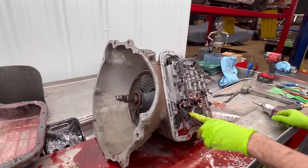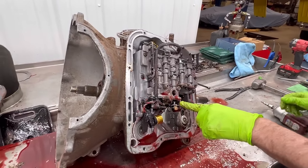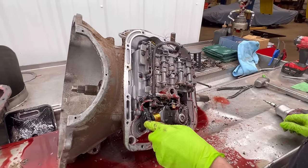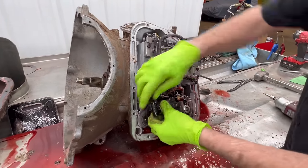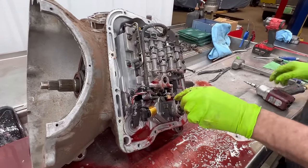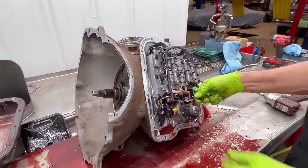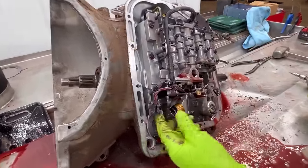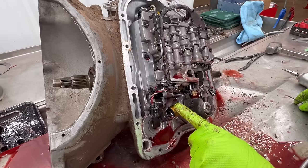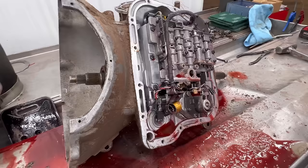Of course, we have our governor pressure sensor here, solenoid, and we have our overdrive and our lockup solenoids. They do make a different design, an early and a late, depending on what year you have. The plug on this one here is flat. This is the earlier style. These work really good. These fail a lot less than the later versions.